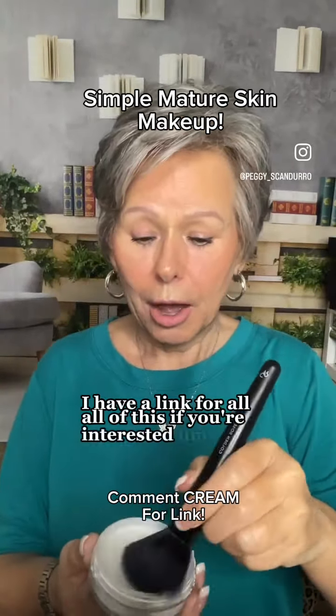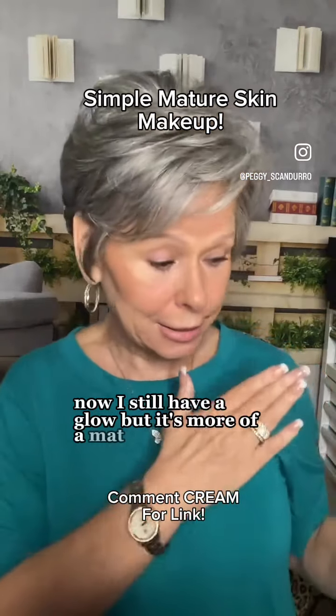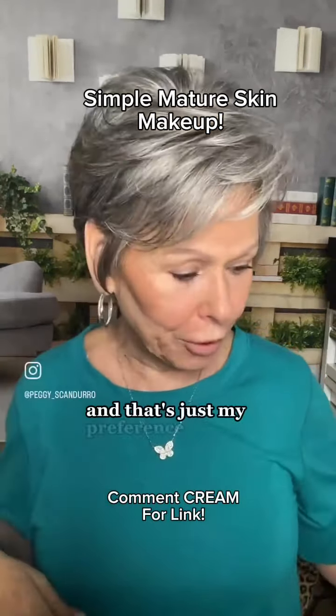It's same thing over here. You just come in. Now, you don't have to use powder. BB cream does not have to be set. So if you want, it just depends on if you like that glowy of a look. I prefer a little bit more matte. Now, I still have a glow, but it's more of a matte. And that's just my preference.